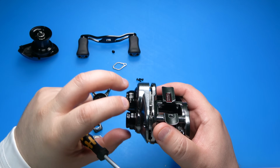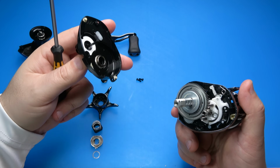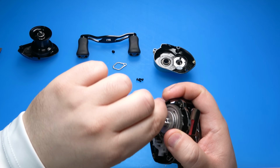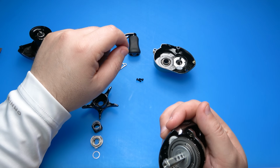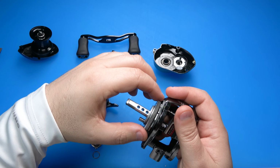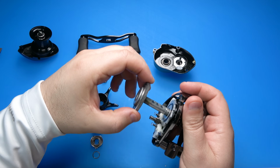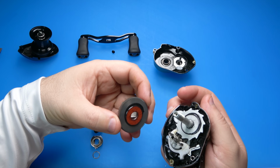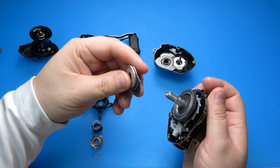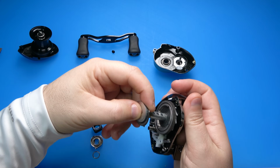And as you can see, everything about this reel, really, Daiwa? Really? You couldn't put a clicky, ooh, what is this? New grease. You couldn't put a clicky drag in there, could you? You just couldn't. I don't understand Daiwa. I really don't. And that pisses me off.